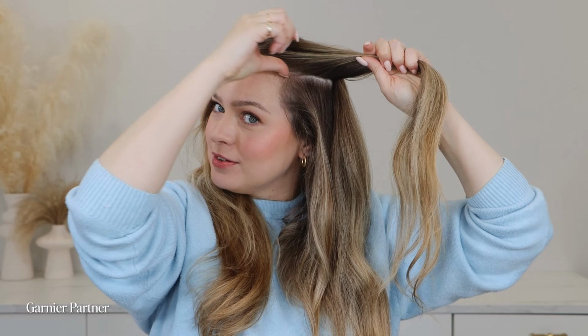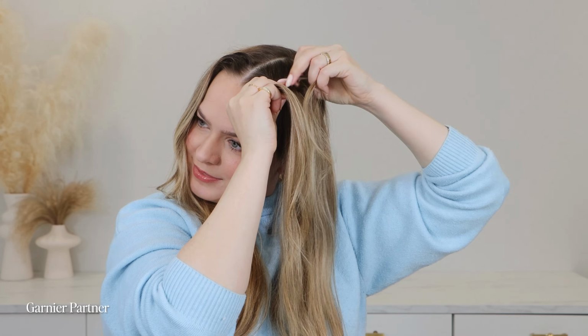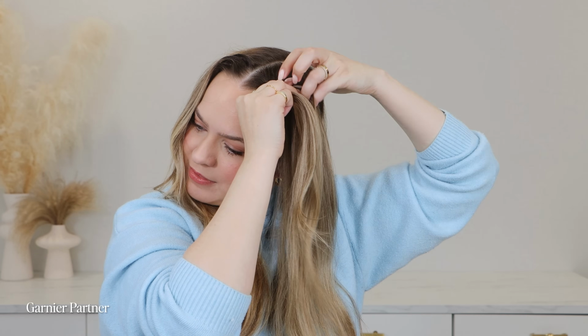All right, so for these braids, we're gonna start off by taking a little triangle section up here, parting your hair back on an angle. More of an angle. There we go. So let me just secure all of that with a clip to make everything easier. Perfect. And we're going to Dutch braid this back diagonally towards the back of our head. Take a little section up at the front, split it into 3, and begin braiding under. Then start picking up pieces of hair each time you braid.